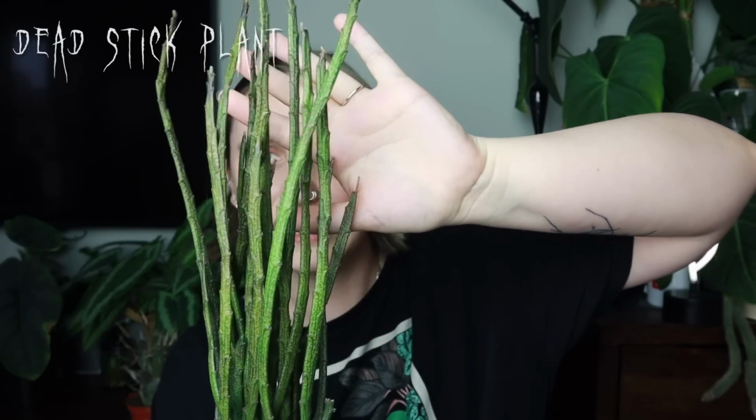Another, actually I think this is a succulent, yeah. This one is called a dead stick plant because it looks like a bush without leaves on it, and this is actually a survival mechanism for this plant. They normally live, I believe, in deserts. I could be wrong, but where they live in their natural habitat, they look like dead plants without leaves so that animals don't come out and eat them, because there's nothing to eat off of it. And so it uses that technique to stay alive in the wilderness.